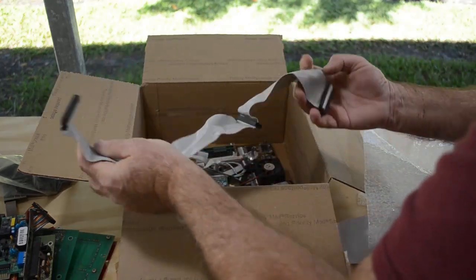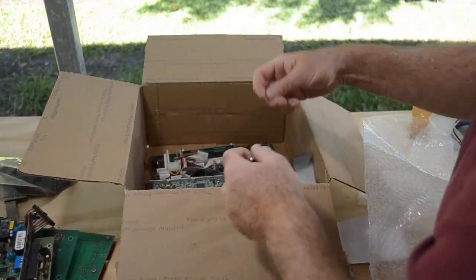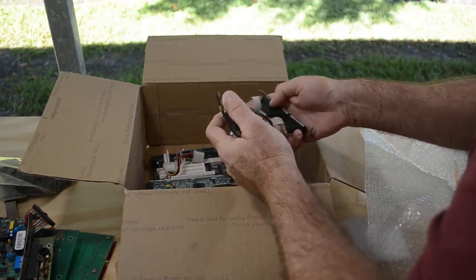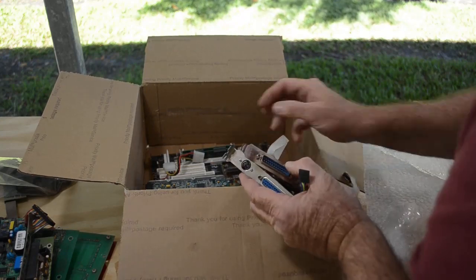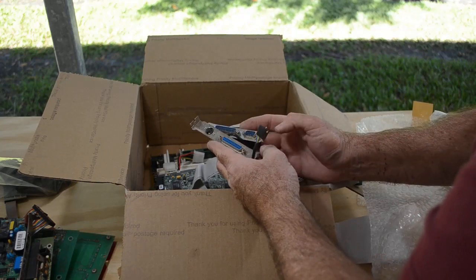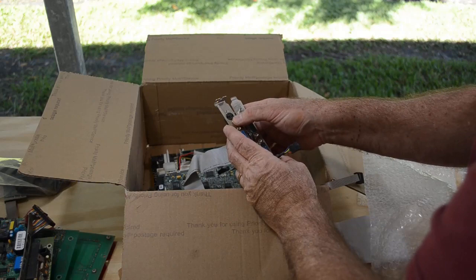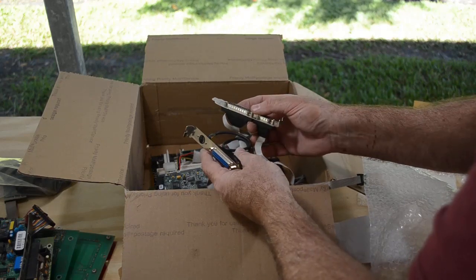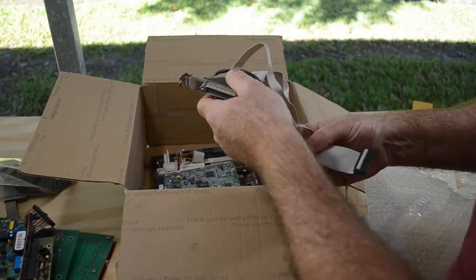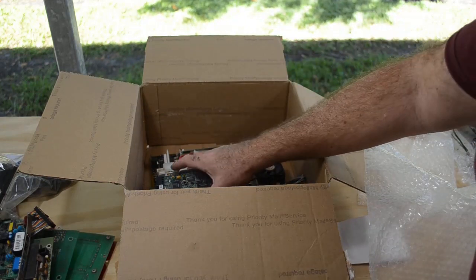Oh, it's a parallel IDE cable. That could come in handy. Let's see, what do we got here? Well, you know what? A lot of this stuff down in here looks like it came out of an old PC. We got the parallel and serial connectors and a PS2 keyboard connector, I guess, on that one. Again, I'll put this in my retro computing box. This can come in handy if I'm missing some of that with an old computer.